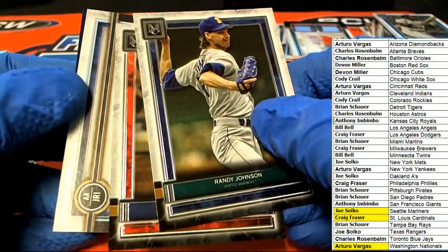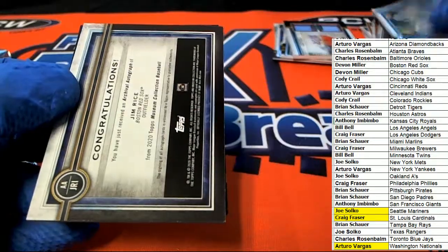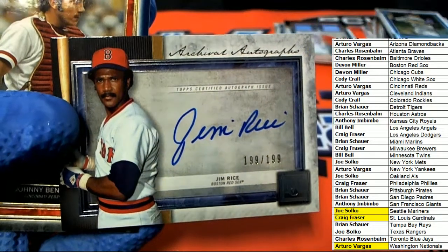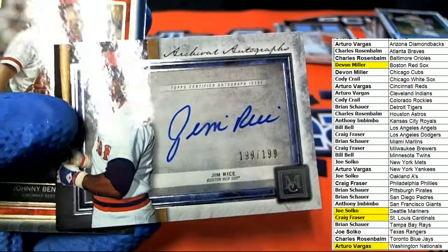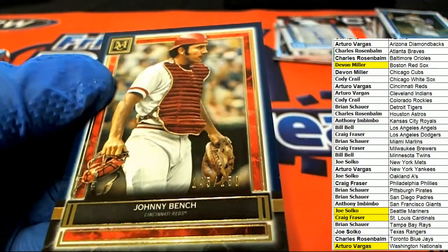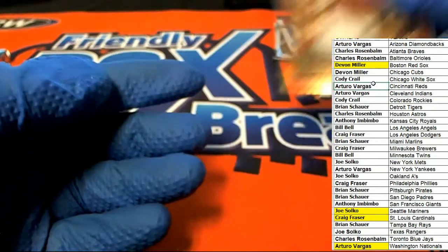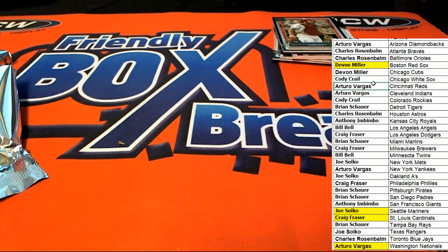Here we go. The next hit in the museum, the last hit out of the break, is a Red Sox Jim Rice. Red Sox auto number down. Congratulations, Devin M. And Johnny Bench, the Reds, 145, 150. Well, so that's a nice parallel there, coming out of the museum.